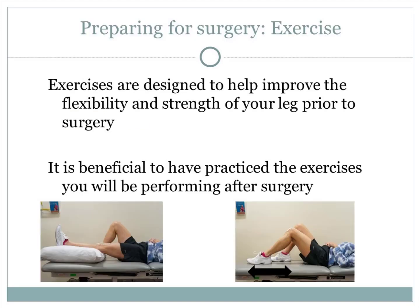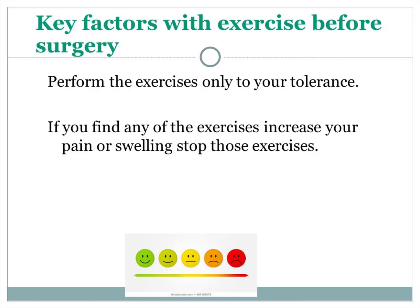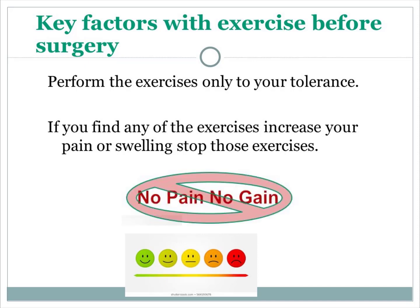Preparing for surgery. Exercises are designed to help improve the flexibility and strength of your leg prior to surgery. It is beneficial to practice the exercises before surgery that you will need to perform after surgery. The stronger you are before surgery, the better your outcome will be after surgery. Key factors with exercise before surgery are to perform the exercises only to your tolerance. We do not believe in no pain, no gain.